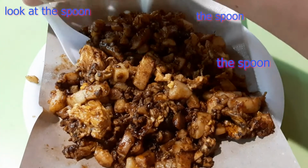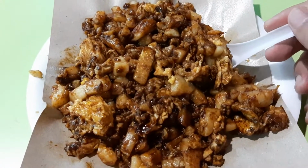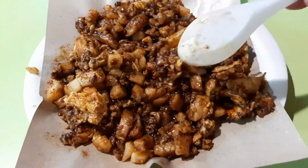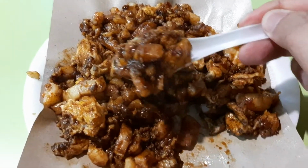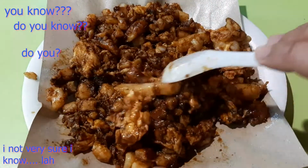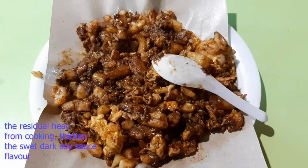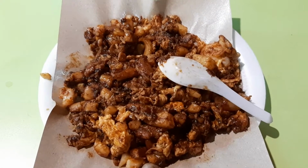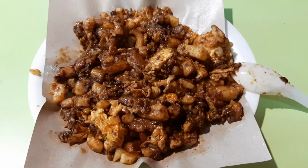And so you have here something very delicious. You can smell the sweet dark soya sauce, which gives it a very nice sweet flavor. It's also much more moist or wet than other carrot cakes. You can still see the sweet dark soya sauce dripping down from the carrot cake. It gives it a very nice caramelized flavor, together with a very savory eggy flavor hidden underneath. It is quite yummy, quite delicious. I do like it a lot.